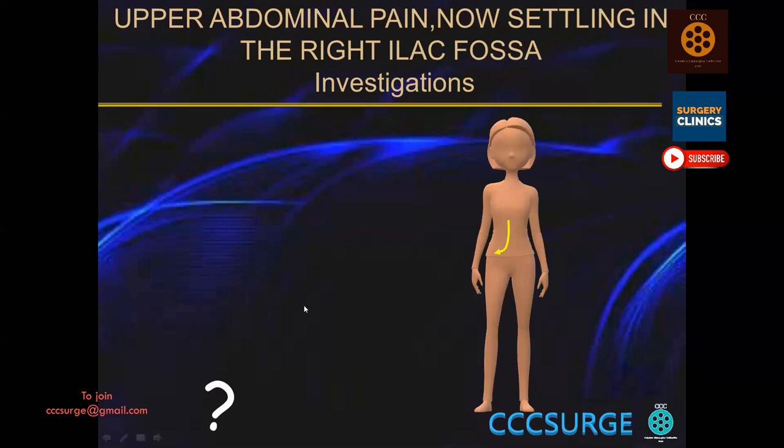Why? Because of the pain. The pain started in the epigastrium, shifted down to the right iliac fossa, which is characteristic of appendicitis. Why? Because before the inflammation reaches the parietes, the pain is always midline, because all GI structures come from the midline. So during the process of distension, the pain was in the epigastrium or around the umbilicus. Now when the inflammation has spread, it settles down in the right iliac fossa.